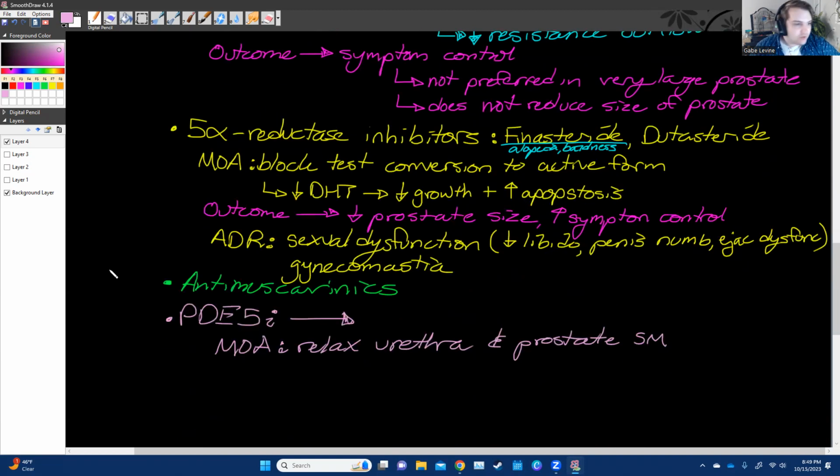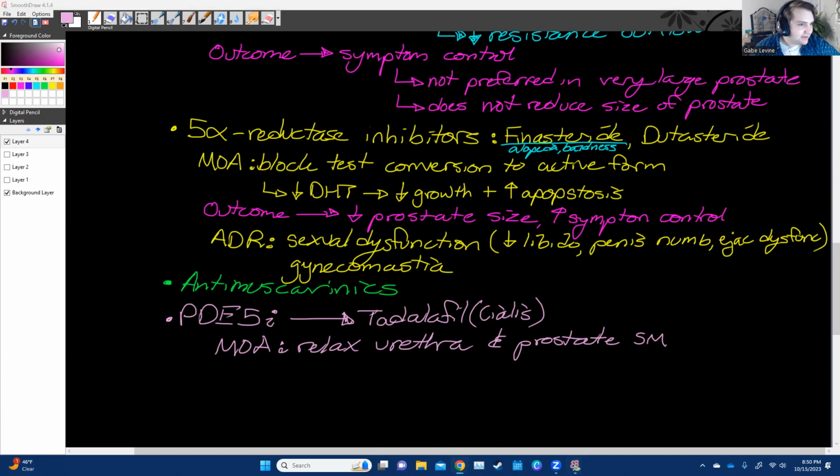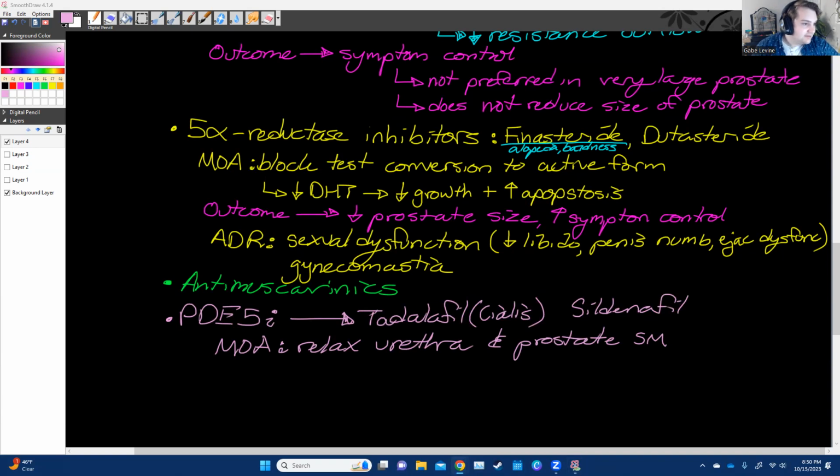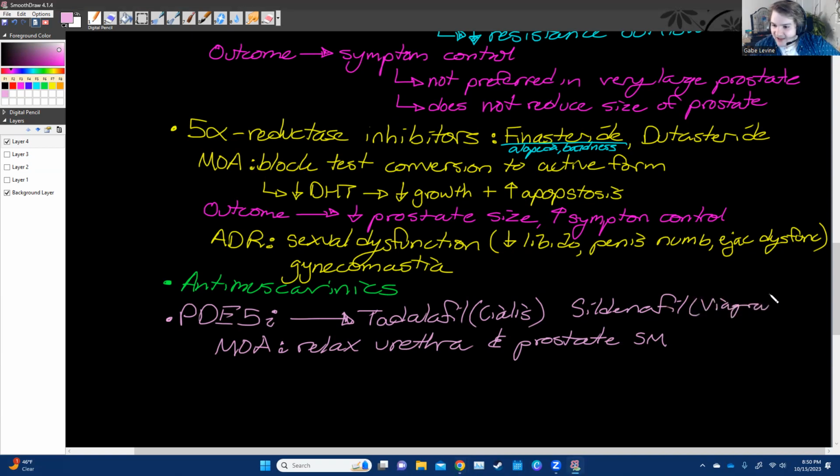Does anybody know which drugs are the PDE5 inhibitors? Guarantee you guys have heard of this drug before. Tadalafil, which is Cialis. Do you know the other one? The other PDE5? Sildenafil. Do you know the brand name for sildenafil? You know this. Viagra. Yeah, of course. The little blue pill.